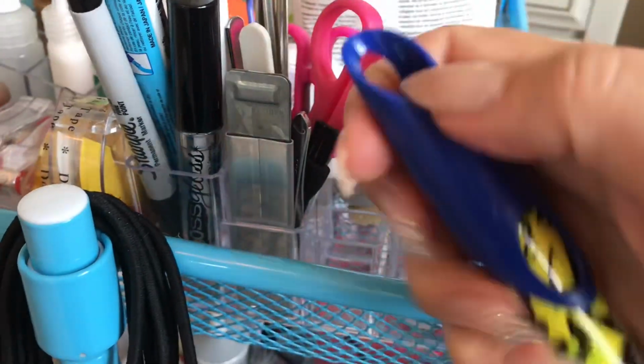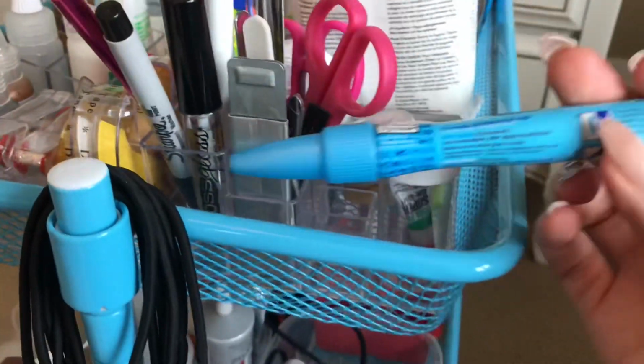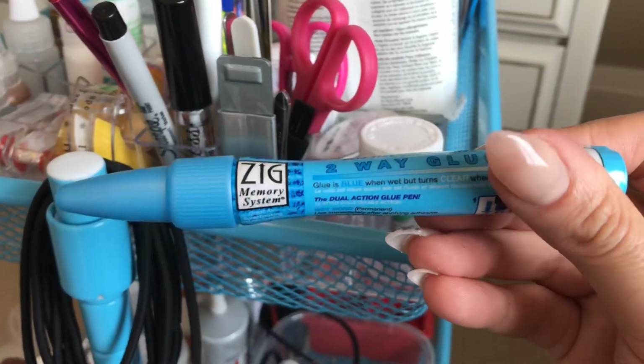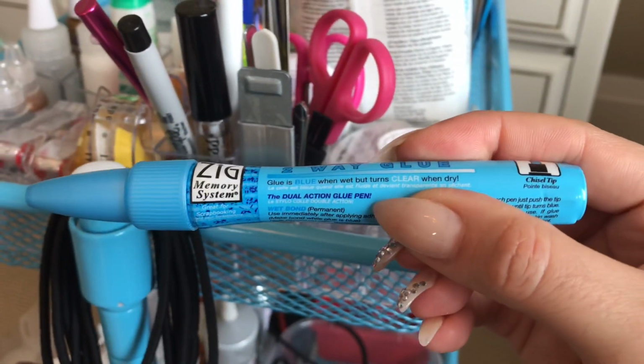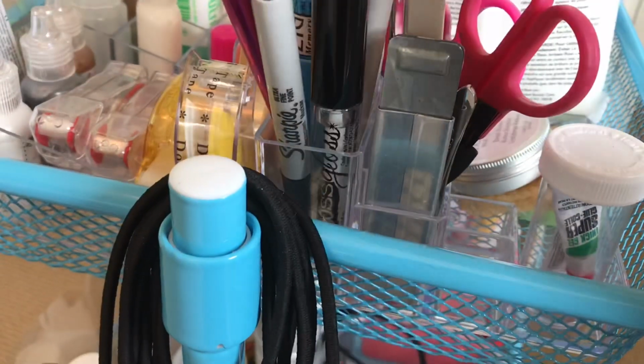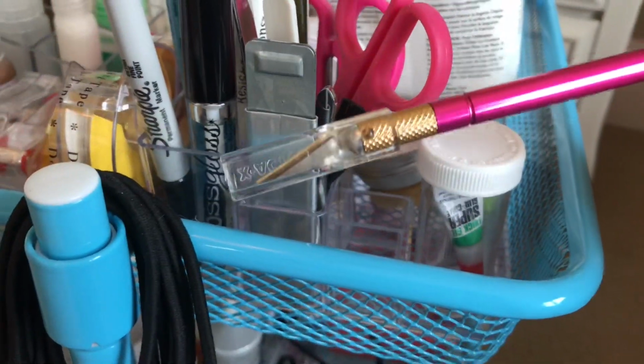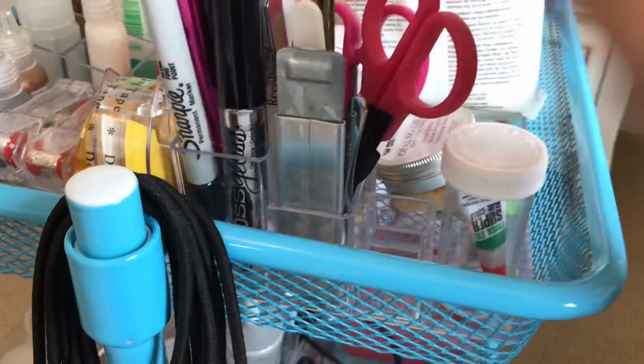And there's another UHU tipped. I won't open it. I'll do a glue video just to keep it simple. And here's another one. It's the ZIG Memory Keepers blue and white type of glue. It's a two-way glue. It's really cool. Again, I don't want to bore you guys with too many details. And there's an X-Acto knife. And of course, your Sharpie.